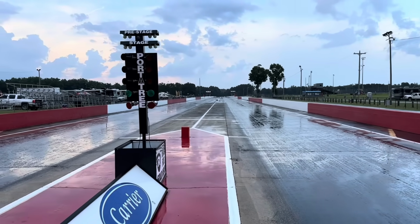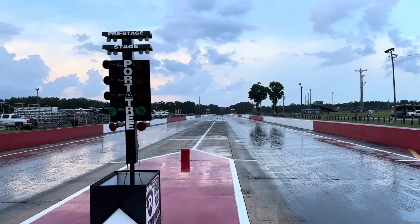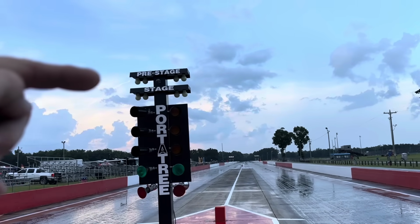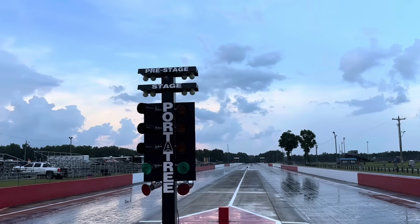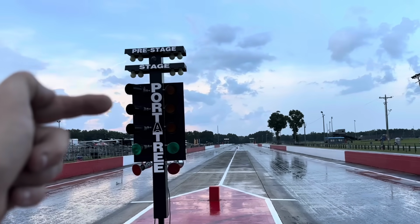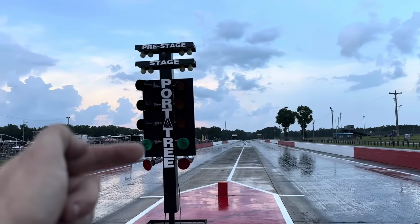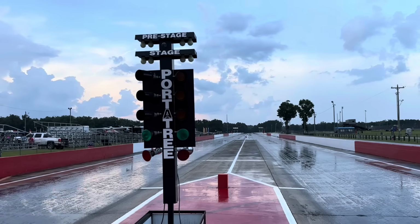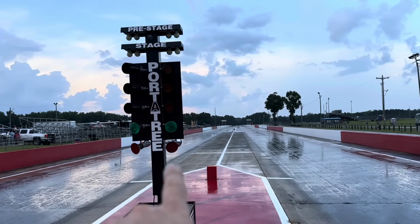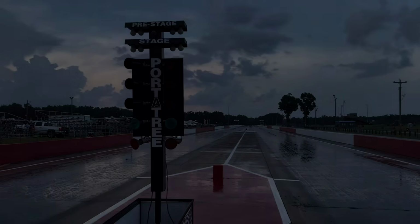All right, guys, we're down here at Coastal Plains Dragway in Jacksonville, North Carolina. I want to go over the tree with you real fast. Top bulbs up here at the very top. This is your pre-stage bulbs. Stage is the second row, and then you have 3 ambers: 1, 2, 3, and then a green, and then a red. The goal is, when you take off, to have the green light on and the red light off.